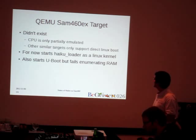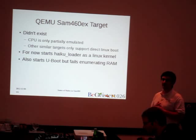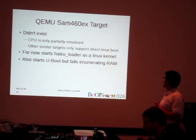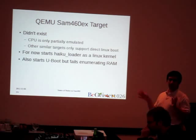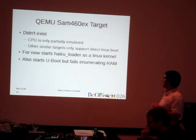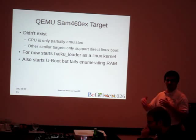I also wanted to be able to test stuff in QEMU because it's usually much easier. We didn't have a target that was even close to it, so I started writing one. The CPU is not fully emulated, but well enough to do some things. The other similar targets only support loading the kernel directly and running it without much of the hardware the firmware is actually supposed to initialize. So I couldn't really start from them. Well, I started from them, but I had to add a lot more to just get U-Boot started.